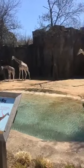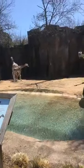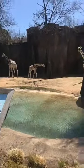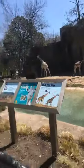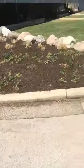This is the reticulated giraffe. I love the giraffes, you guys. Sorry, I'm staying more time on this animal than other ones, but all right. The animals are outside. Let's go to the cat building because we're close to that. And then, do you guys want to see camels or rhinos or anything like that? Tell me what you guys want to see.